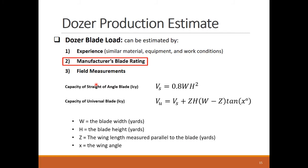The shown formulas are provided by a famous equipment manufacturer for its dozers, and they calculate the blade load for straight and universal blades. For the straight blade, the pushed volume is dependent on the blade width and height. The universal blade includes the same calculations of the straight blade, plus an additional term to account for the extra soil held by the blade side angles.